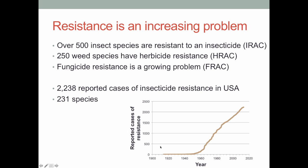Overall, you can see here that this is a problem that's growing very quickly. It appears to have started out as sort of an exponential curve, but now it's tapering off to more of a linear trend. But as you can still see, we're picking up somewhere around 500 new cases of resistance about every 20 years. So maybe about 40 cases of resistance are emerging every year.